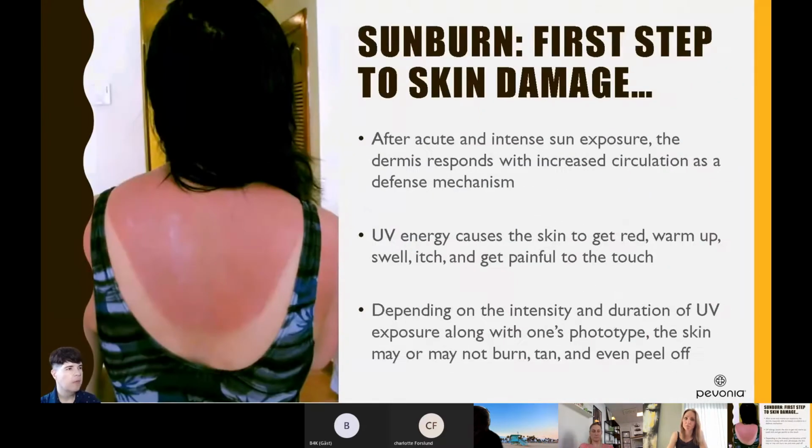All right. So as you can see here, sunburn is the first step to skin damage, because every time you burn your skin, you are going to cause the skin to inflame. And if you make the skin inflamed, that's going to alter the structure of the skin. It's going to cause the skin to react against itself to protect itself. Okay, so what is the skin going to do? The skin's going to increase circulation as a defense mechanism. It's going to actually swell. It's going to itch. It may get painful. And of course, going to get warm and red. All these side effects come from UV energy. So this is something we need to take into consideration.